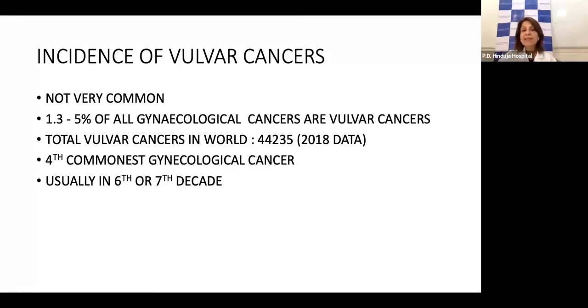Although vulvar cancers are not very common, about 1.3 to 5% of any cancer in a woman are vulvar cancers. Now you all may say that this is a very small statistic, but if you get it, you're not a statistic, you're 100%. So hence, any incidence of any cancer is not acceptable in our body.